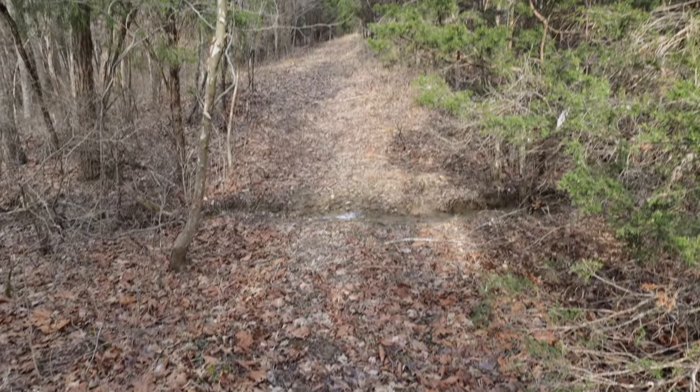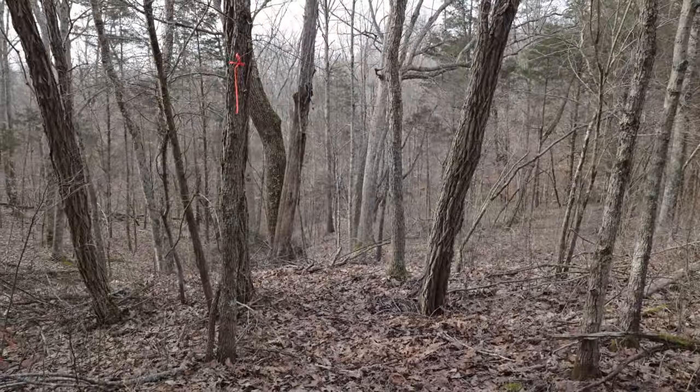This is the existing trail over to the waterfall. And this is the entrance to the new trail that follows the ravine. All right, let's check out this trail.